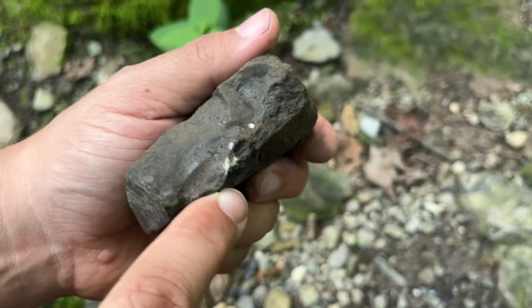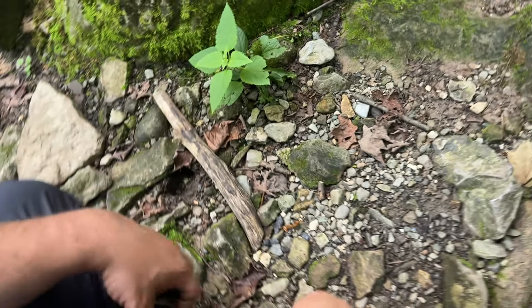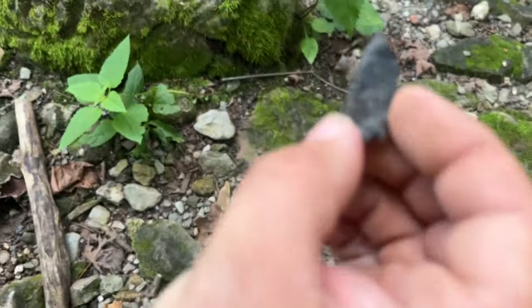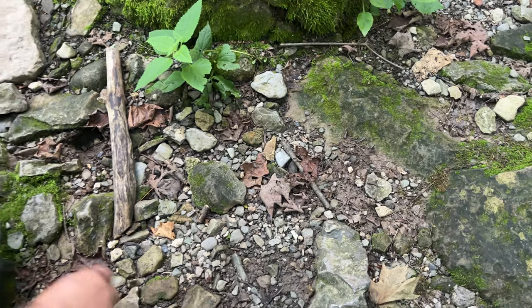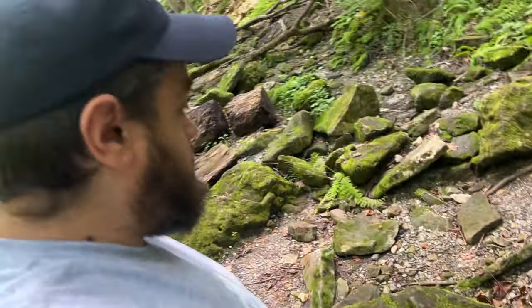Quality stuff here. Just right off the road in the creek. Freaking awesome. Look at it. It's everywhere.